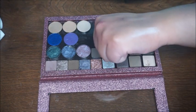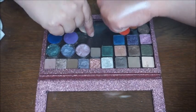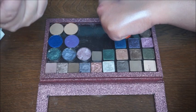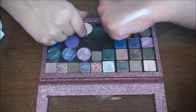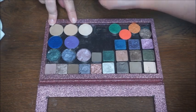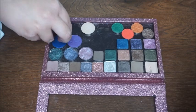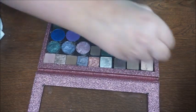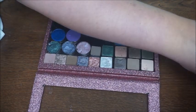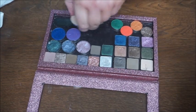Okay, so I really like this highlight shade. This is called Pearl from Makeup Geek. However, I think these two transitions are lackluster and they're going to go. They're called Swine and Flipside from Makeup Geek. So there's those.